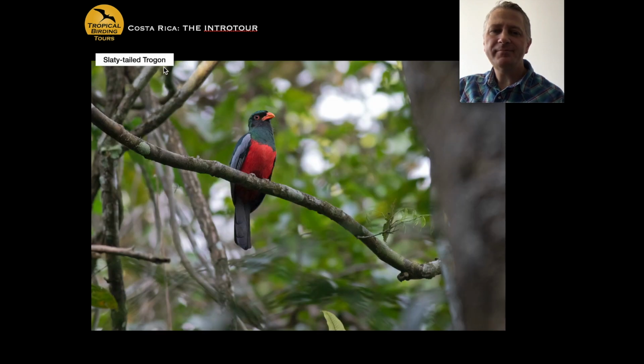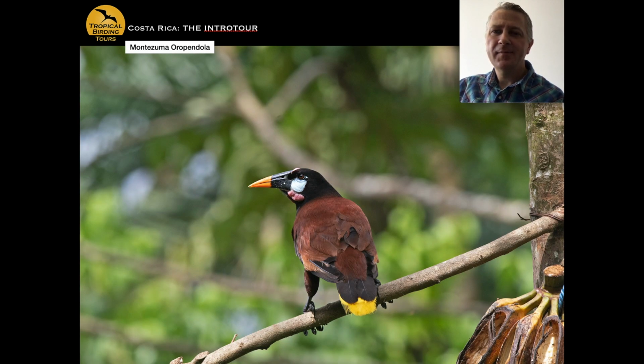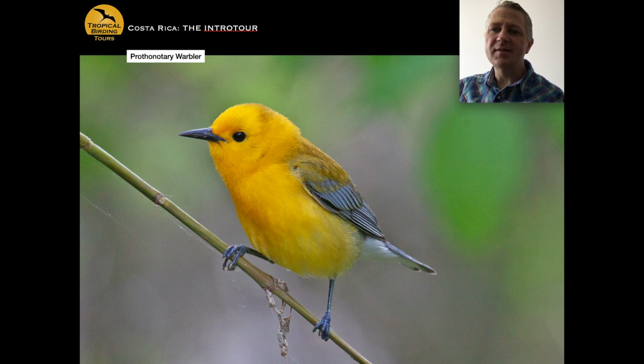It's a good and interesting trip for those who are looking for tropical families like trogons, motmots, oropendolas, and cotingas. That's particularly appealing for people who've never been to the tropics, or for people who just want to see those groups they can't see back home. We can also see boreal migrants. In the North American winter, like the February departures, we often get birds like black-throated green warbler, black-and-white warbler, chestnut-sided warbler, and this prothonotary warbler.